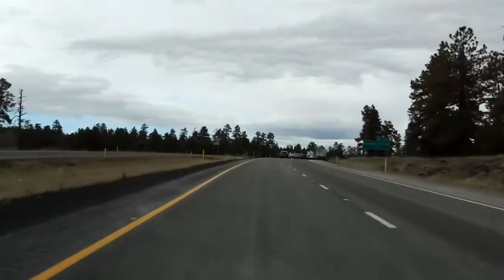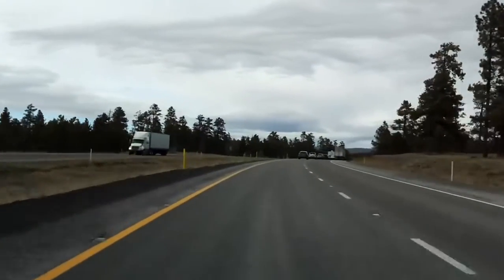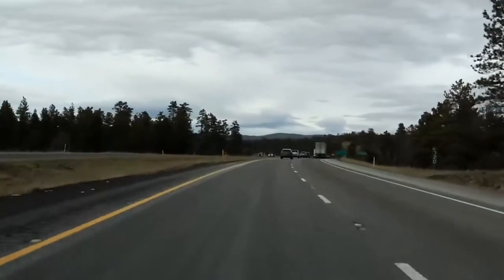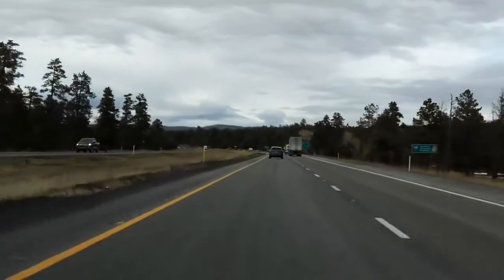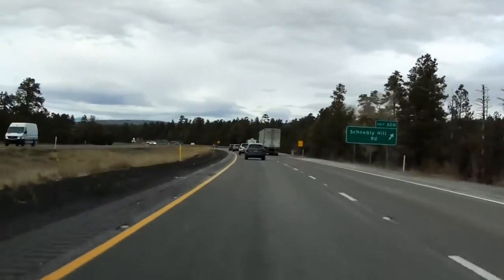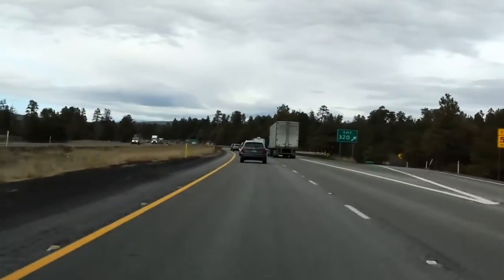So, as I said, this is one of the more varied stretches of interstate in the whole country, for that matter. Forget Arizona. This is really quite an experience to see. If you actually watch it from beginning to end, it's really an amazing experience. And it's an amazing experience to drive it.